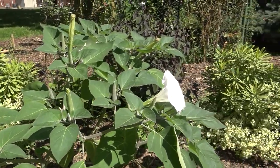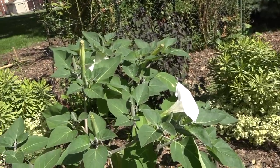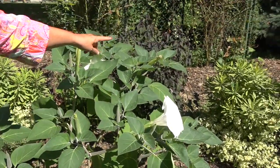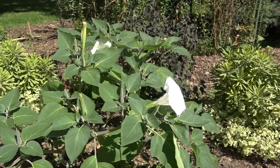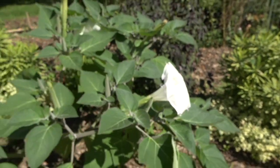They bloom about 7 o'clock at night, and this is probably around 10 or 11 o'clock in the morning, they're probably gonna close up pretty soon, and they only live for one day. So when they're done, I'm gonna pull it off, and as you can see, we have plenty of other blooms, and pretty much there should be at least one bloom open every day, and that's another one there. Of the ones I put in last year, these two survived, but obviously I don't need that many.